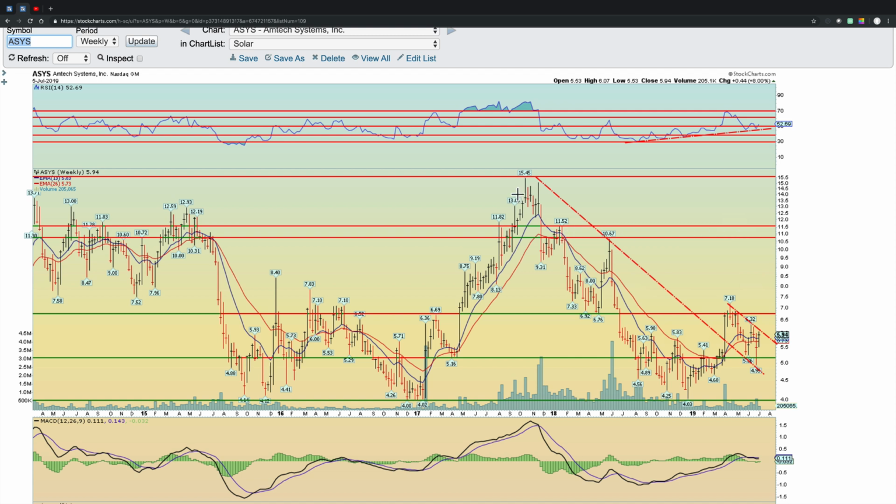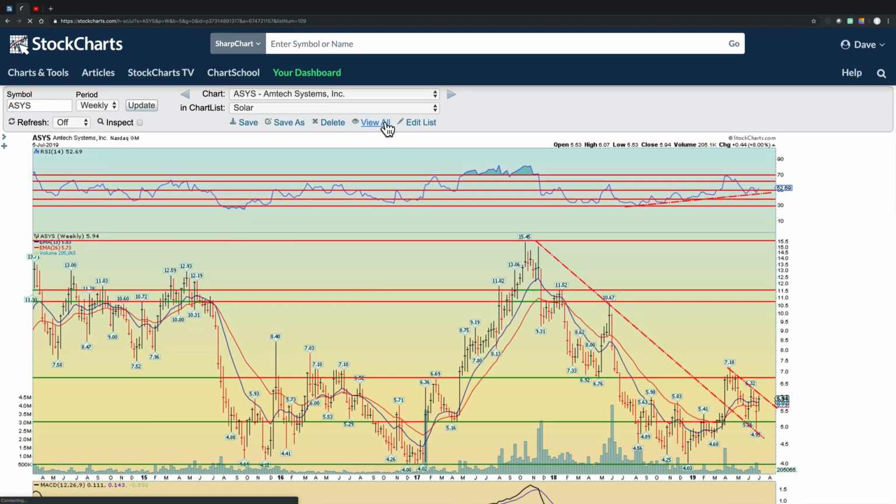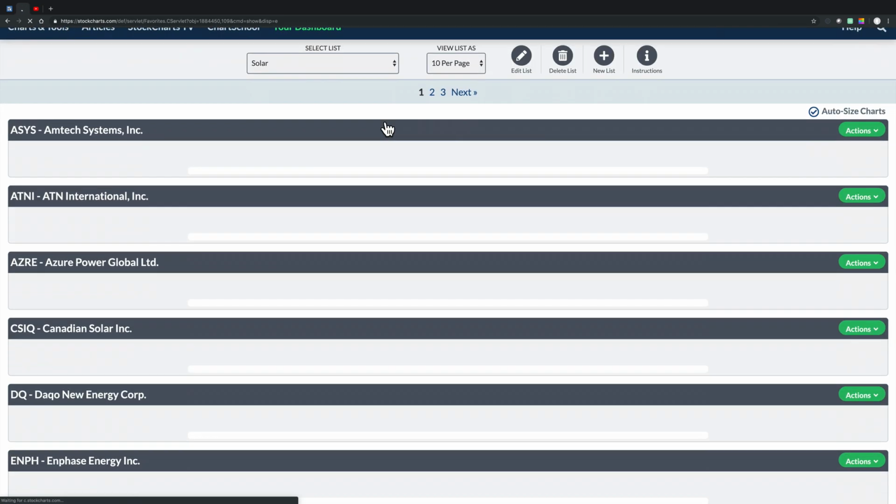Could even see a high of 15.45. Notice as we were consolidating here, rounding out this bottom, momentum was consistently moving higher and higher and higher. We finally broke out here. We backtested this level, and again we're moving back higher, now firmly above the 50 RSI level. So really like the look of this particular chart and its potential.